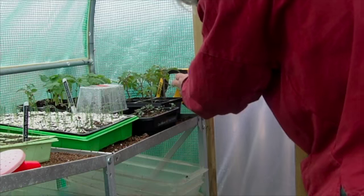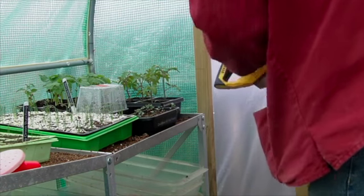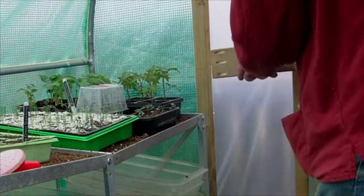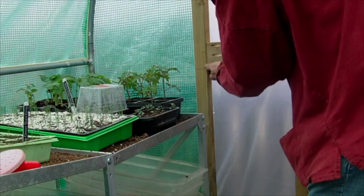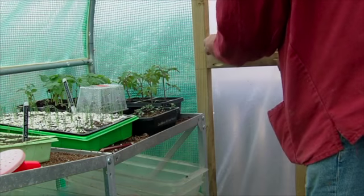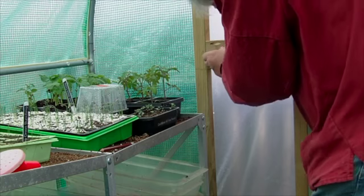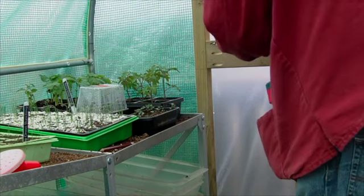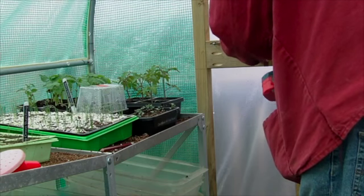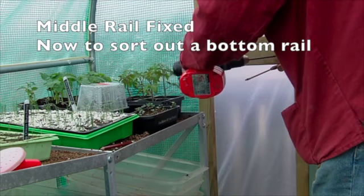Monday the 9th of April, having inspected my seedlings and made a couple more sowings, in particular some lettuce, I'd sorted out a piece of timber for the middle rail of the panel at the side of the door, and I cut it to size, drilled it and screwed it in position.